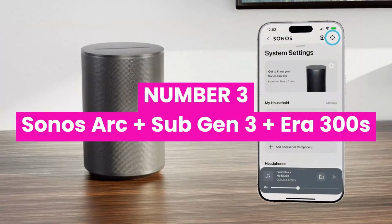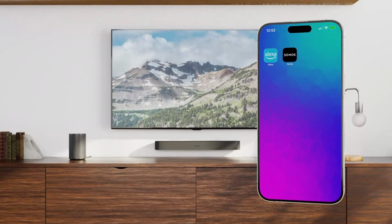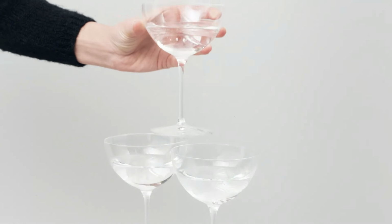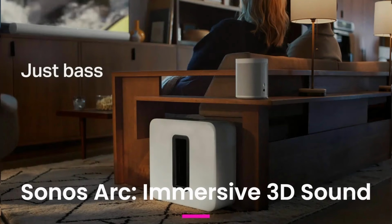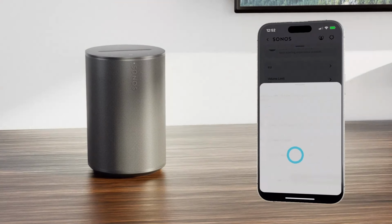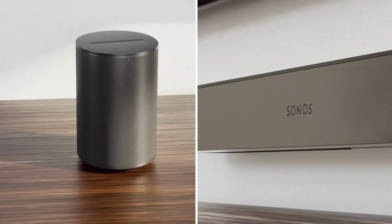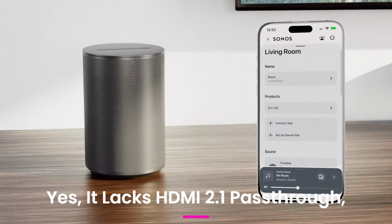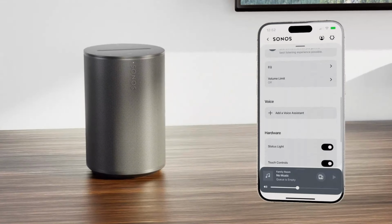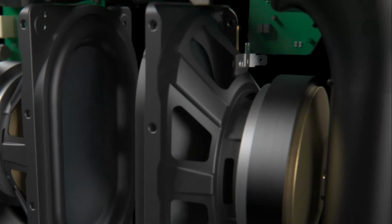Number 3, Sonos Arc Plus Sub Gen 3 Plus Era 300s. With TruePlay tuning, it adapts to your exact room shape, which is a huge advantage in tactical shooters or open-world games. The full combo includes Sonos Arc, immersive 3D sound with upward-firing drivers. Sub Gen 3, deep bass without muddying dialogue. Era 300s, rear speakers with true Atmos height channels. It supports Dolby Atmos, eARC, and Apple Spatial Audio. Yes, it lacks HDMI 2.1 pass-through, but if your console connects directly to your TV, this system still delivers flawless Atmos over eARC. Want both elite gaming and a system that fits cleanly into your modern setup? This is your wireless, future-proof weapon.